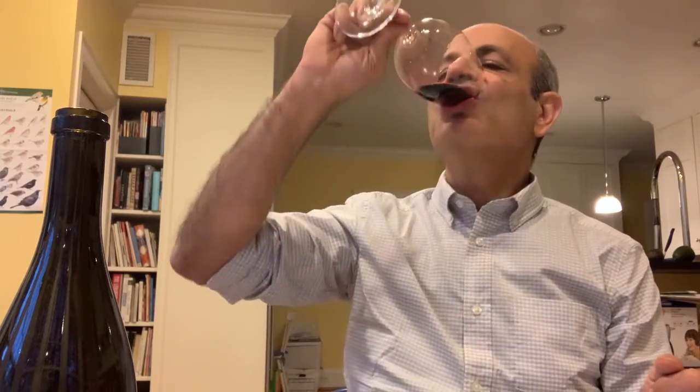The mouthfeel is great. It really fills up your mouth. You just enjoy it everywhere within your mouth. And it's just, again, that fruit. To me, Petite Sirah is happy fruit. Every varietal to me has a connotation. This is happy fruit. I'm almost thinking that my teeth are getting stained. It's just so strong and so present. The finish is great.